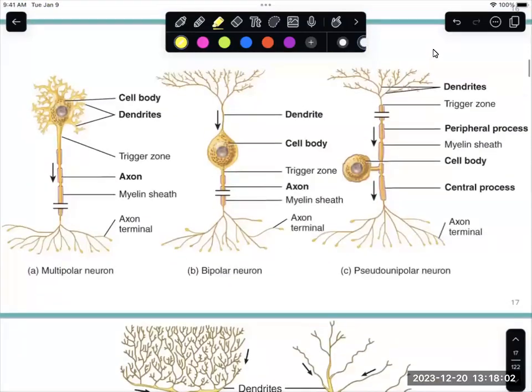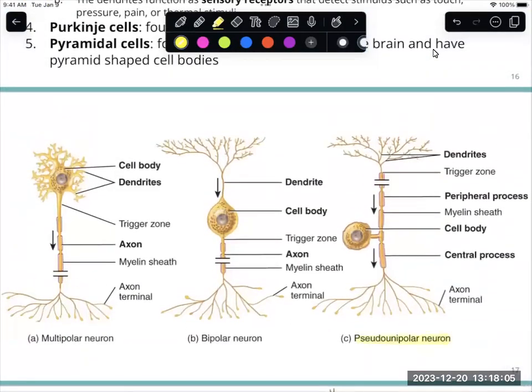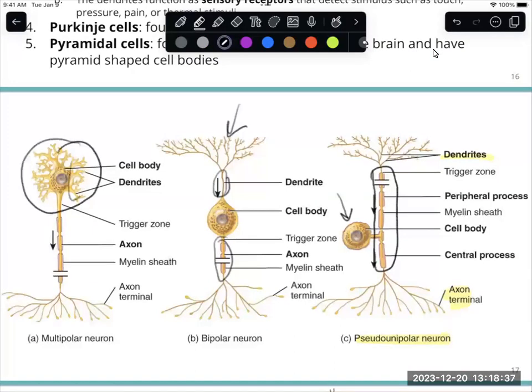I've got a picture of it here. Here's that pseudo-unipolar here. So we've got dendrites on one side, axon terminals on the other, and then it's just one big long axon slash dendrite with the cell body off to the side. Here's these bipolar neurons, that cell body with that one main dendrite on the one side, that one main axon on the other. Then these multipolar that we mentioned that has the cell body on one side with the dendrites coming directly off the cell body with that axon on the other side.